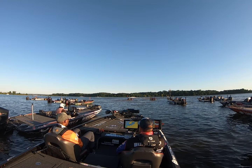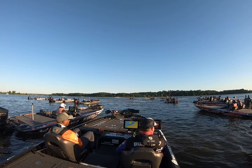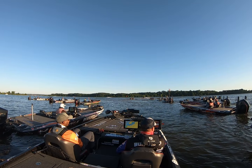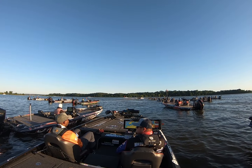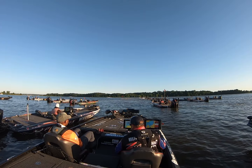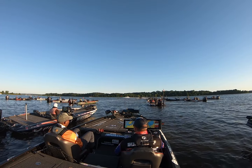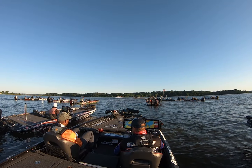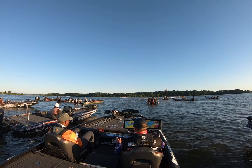This is the Potomac River. This is a venue I was really looking forward to when I saw it on the schedule at the beginning of the year because it's just such a cool place to visit. Number one, you've got the nation's capital, Washington, D.C., on the upper portion of the river. And you've got all kinds of historical landmarks such as Mount Vernon and military bases. There's just a lot going on there.